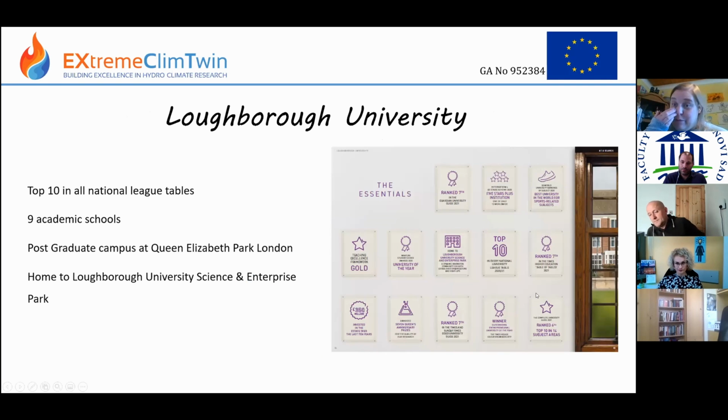So, just a little bit about Loughborough for those of you that don't know. I appreciate it's not an easy name to pronounce from how it's spelt if you've not seen it before, but it's Loughborough, and that's how we pronounce it. But I will never be offended if any of you ever get it wrong, because it's a bit of a weird spelling.